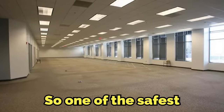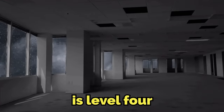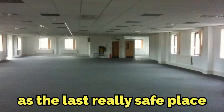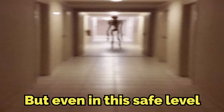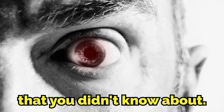So one of the safest and most well-documented levels in all of the Backrooms is level 4. It's the hub for almond water, and it's typically known as the last safe place before you have to run and scream for your life. But even in this safe level, there are some dark secrets that I guarantee you didn't know about.